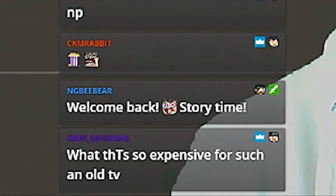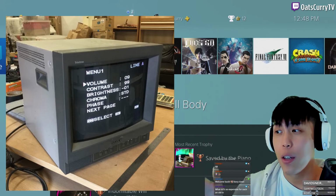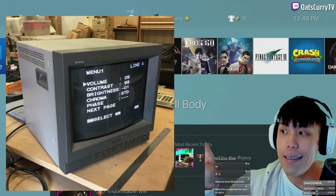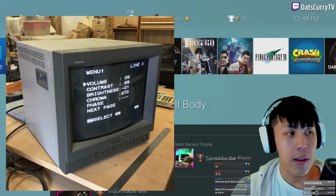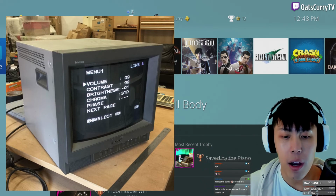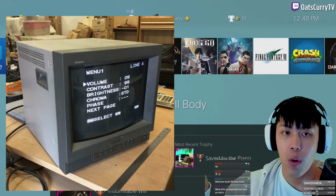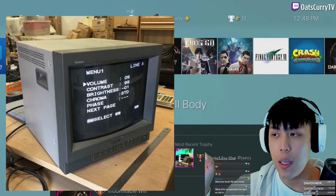Kami says, what's that so expensive for such an old TV? I'll explain. The reason why the TV is 180 US dollars is because this is not a regular CRT TV. This is a broadcasting model. So what many people don't know is that there are consumer model televisions and there are industrial level monitors. TVs like these are used for broadcasting stations or for hospitals. So this is the CRT PVM.